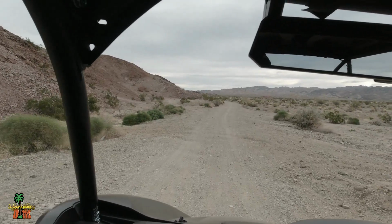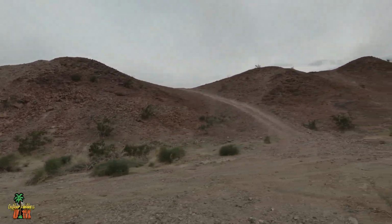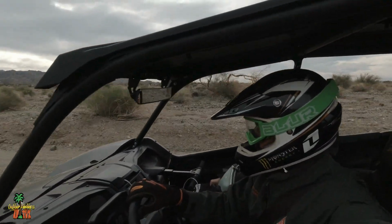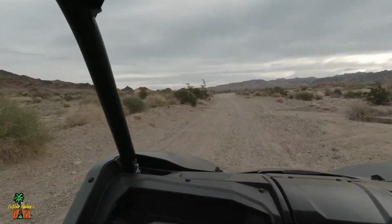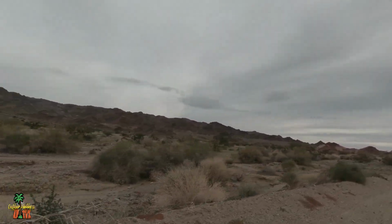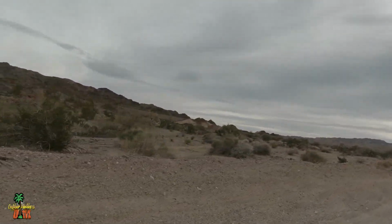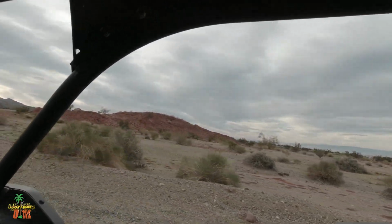So just like Cal said, it's a vast desert out here. I mean, just look around. It just goes for miles and miles and miles, and the scenery is just awesome. Looks like it's orange, the mountains. It almost looks like tailings from mining, you know, because it's all piled up.